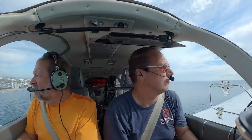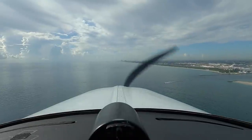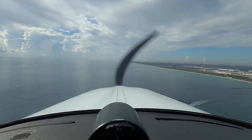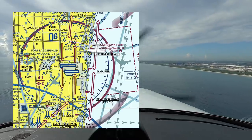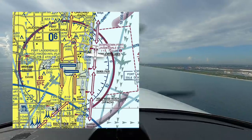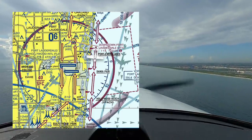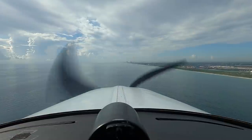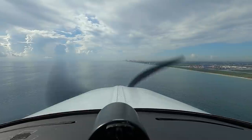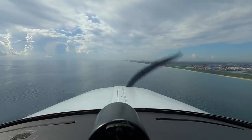American 632, turn right, taxi via Bravo, ramp 1817, see ya. Bravo, ramp 1817, enjoy the day, 632. You too. Blue 1460, RNAV 2, Runway 10 right, cleared for takeoff. Traffic southbound on the shoreline is a Cessna at 400 feet. Cleared for takeoff, 10 right, Blue 1460. Very nice, Cessna. Southwest 9002, Fort Lauderdale Tower, good morning, 10 left, cleared to land. Cleared to land, 10 left, Southwest 9002.